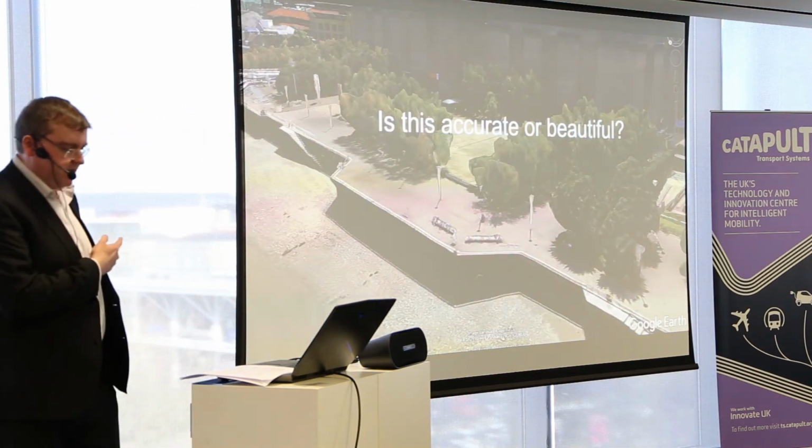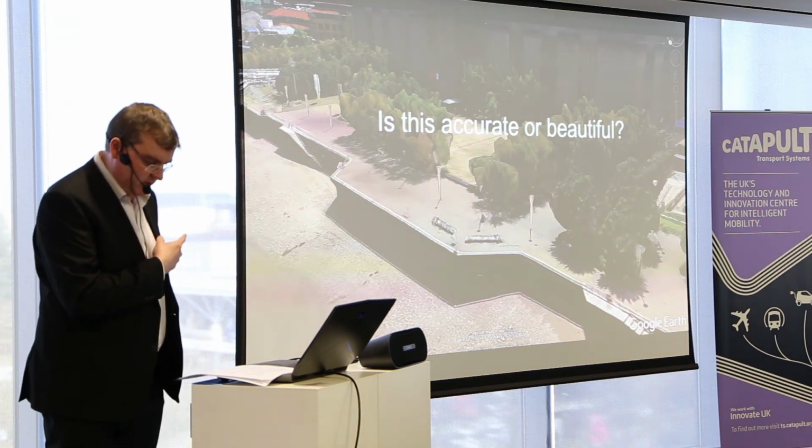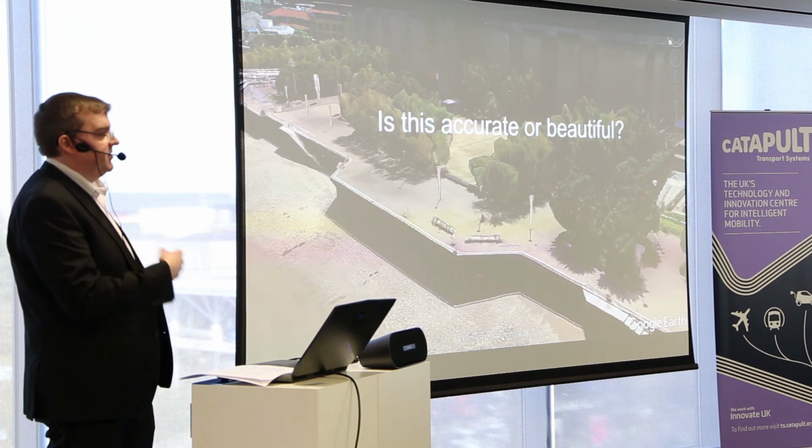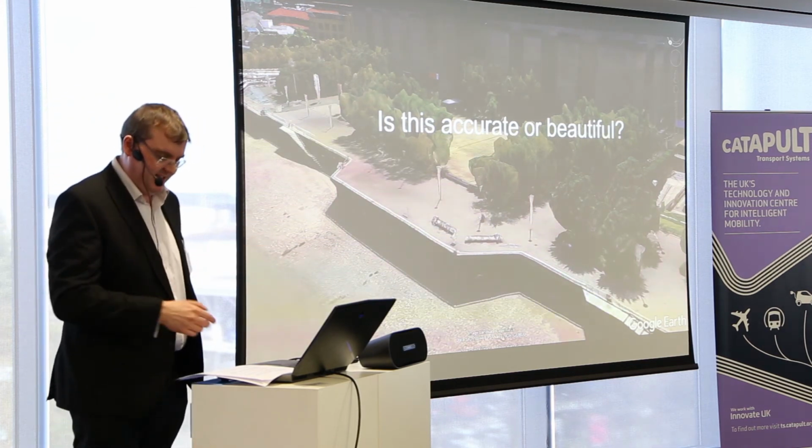A $1 billion server farm and a pot of cash, but is this accurate? Is this beautiful? Is it useful? Well, it's Google Earth, so it's an advertising platform, so yes. All right.